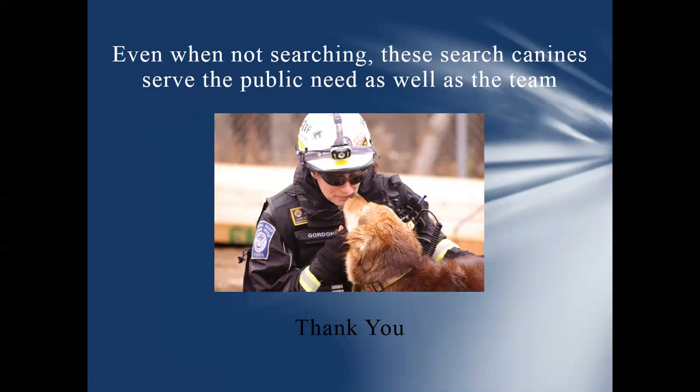So the question is, do these search dogs also rescue other animals? These are single-purpose dogs. They are only trained to do one thing, either find live humans or human remains. Some of the New York Task Force dogs are dual-trained. They're also patrol dogs or drug dogs. But we do not train them to find other animals.